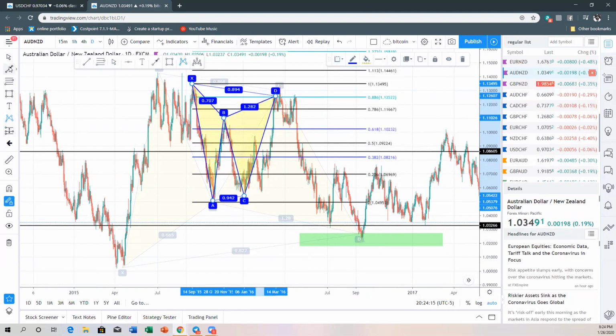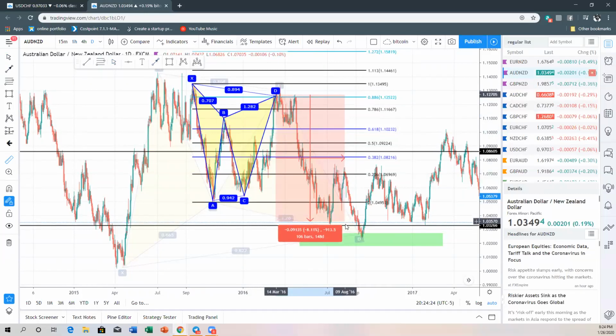And look at that follow through. Thing swinging like a baseball player. See that follow through right there? That end of that pattern could have yielded you 935 pips. This is if you just held on. 935 pips. Now, this is another thing to realize about patterns too.